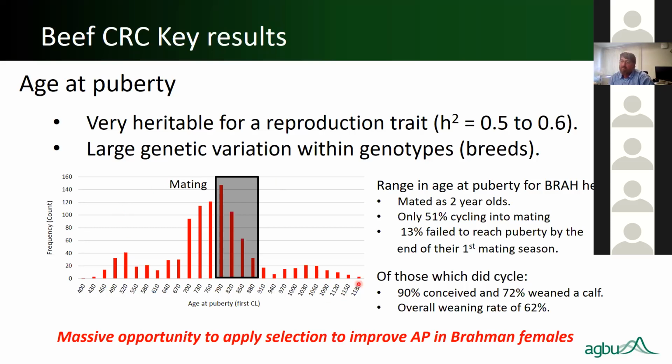This whole graph can shift depending on the environment you're running these animals in. So for some people, this peak will fall when they're much younger. For some people, this peak will fall when they're older. And that is a function of the environment you're running in as well as genetics. So you've got to manage to your environment to some extent.